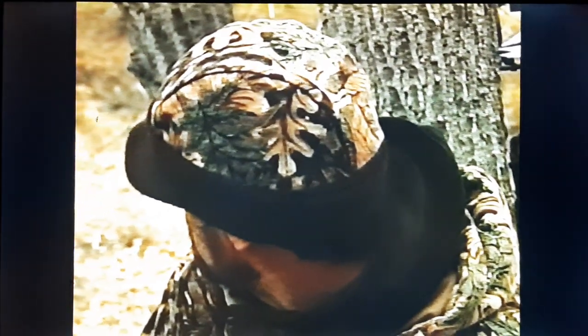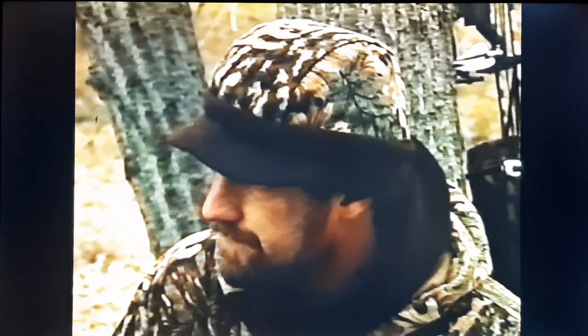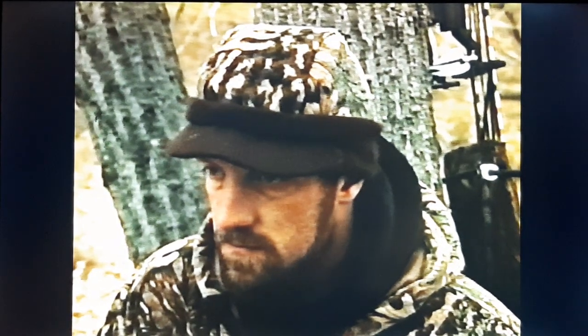As I sat in the stand, I kept thinking about the buck that I'd seen. Man, what a monster. I'd sure like to get a shot at him.